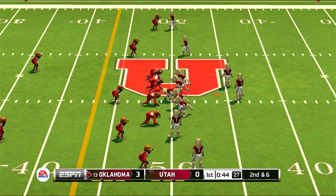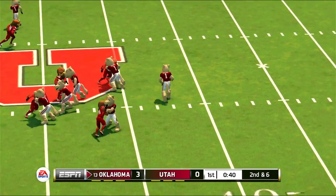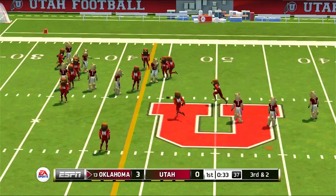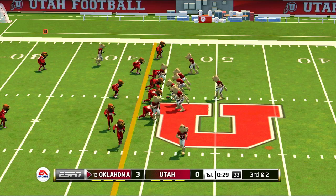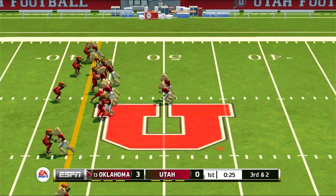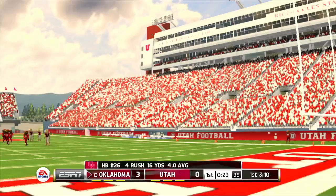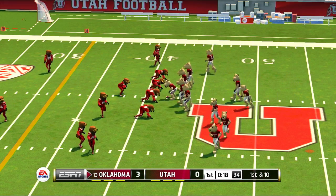Easy two. Blue four. Blue 20. Blue four. He's going to try and scramble. Decides to slide. And he carries the ball for a nice gain. That's good for a gain of 4 yards. From the 42-yard line, it's first down.